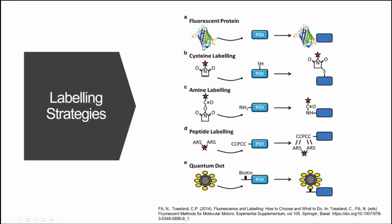One of which is that we can use fluorescent proteins. You may have heard of GFP. GFP is the original fluorescent protein. This was the one which was found in nature, actually in jellyfish. These are proteins which are naturally fluorescent, and GFP, green fluorescent protein, obviously from the name fluoresces in the green. But these have been modified over the years to create a whole portfolio of fluorescent proteins right across the visible part of the spectrum, fluorescing in all sorts of different colors.